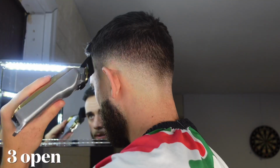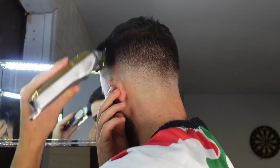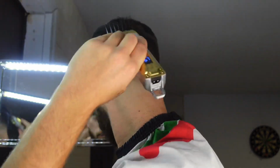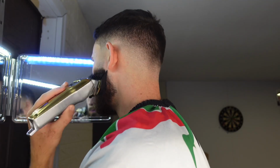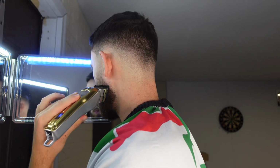Now we're pretty much faded at this point, but just for the sake of demonstration and just to make sure that we're all blended into the top of my hair, I'm just throwing on that 3 open and just going straight up to make sure that's blended into the top. Here I'm just fading in my beard.